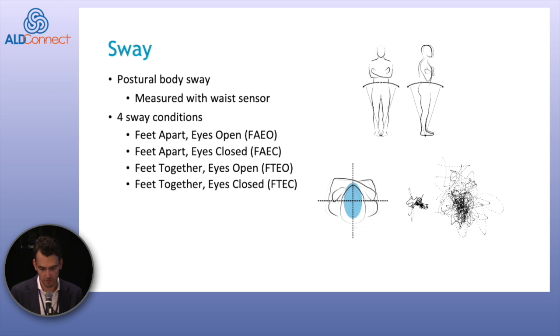And you can appreciate that the pattern or the path of the sway is much more divergent than the healthy control. And we collect sway always in 4 different conditions or paradigms, which are feet apart, eyes open; feet apart, eyes closed; feet together, eyes open; and feet together, eyes closed. And it's important to realize that these paradigms get progressively more difficult, because if you're standing with your feet apart, you're stable. If you have your eyes open, you can compensate with your vision for a loss of sensibility that you get with AMN. But if you ask someone to close their eyes, you cannot do this anymore. So someone will start swaying more. And the same holds true for putting your feet together.